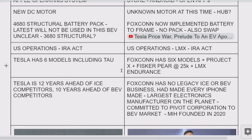U.S. operations of Tesla, the IRA Act, and U.S. operations at Foxconn, LMX, the IRA Act. So they're both going to get the same tax credits and so forth. Tesla has 6 models of BEVs, including the Tao. Foxconn has 6 models, plus Project X, okay? Plus the Fisker Pear at 25K, plus the Lordstown Endurance.